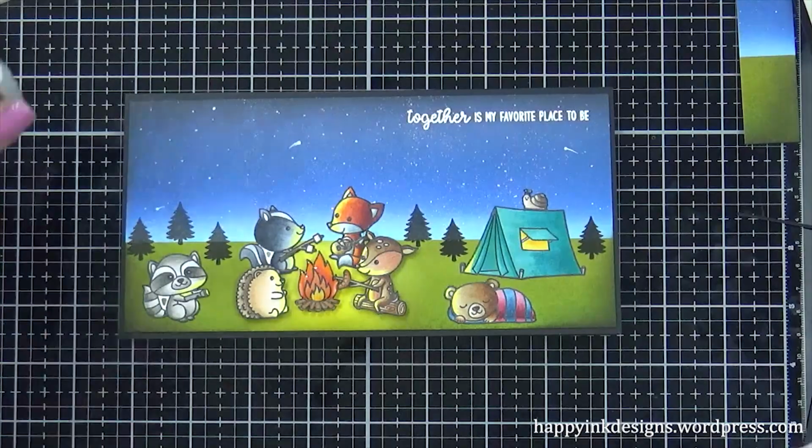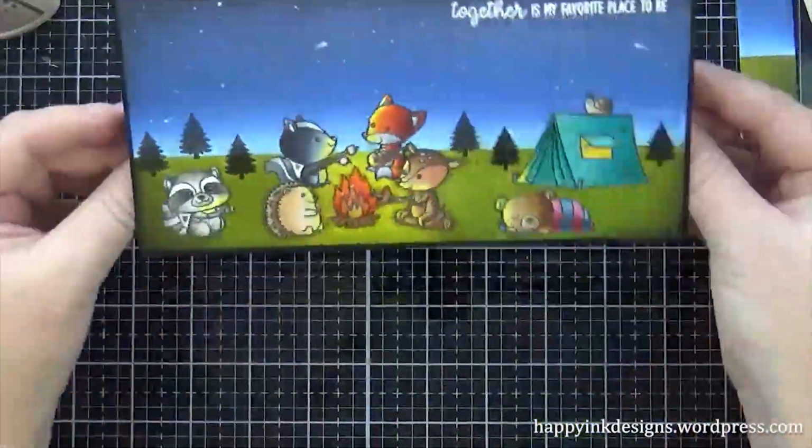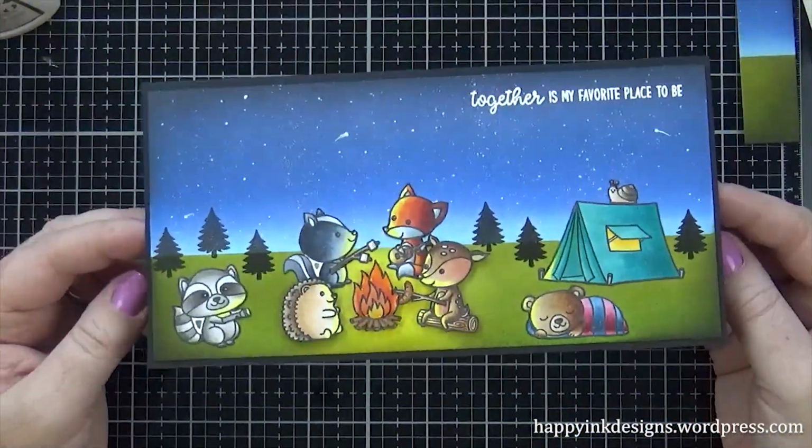I had to make it realistic, because forest animals sitting around a campfire is very realistic.